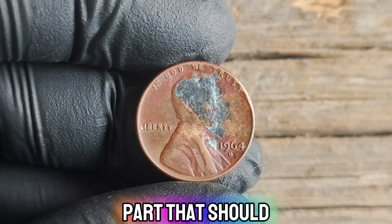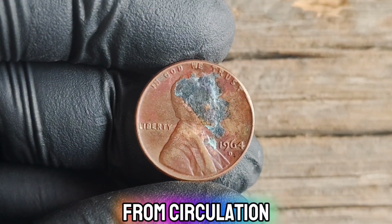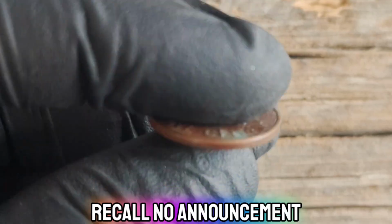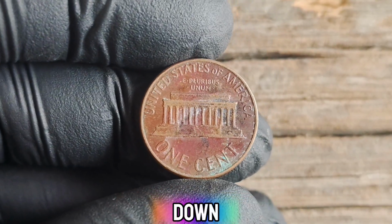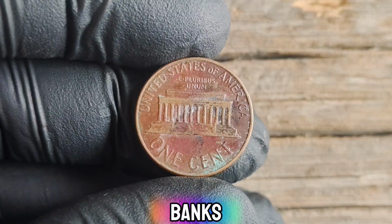Now here is the part that should grab your attention. These coins were never officially removed from circulation. There was no recall, no announcement, no way to track them all down. That means they are still out there, right now. In pockets, in piggy banks, in old collections that have not been checked in years.